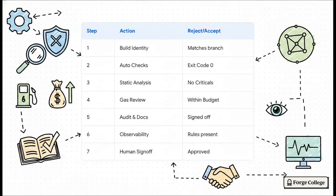Step 1. Establishing that build identity we just talked about. Step 2. Running those automated Node.js checks. Once the machines give us the green light, we hit Step 3. Static analysis. This is where we use specialized tools to hunt for known security vulnerabilities. Step 4 is the gas review. We need absolute certainty that our deployment won't hit network limits.